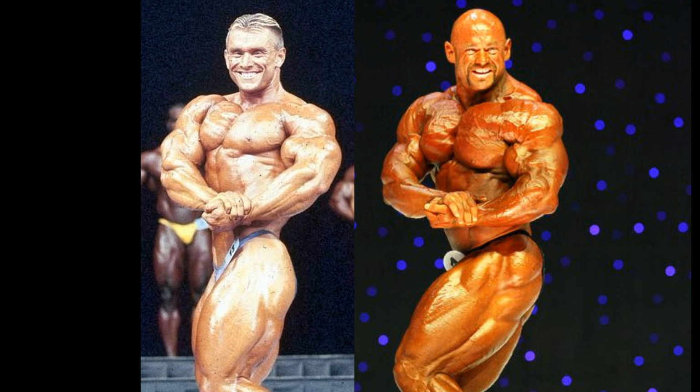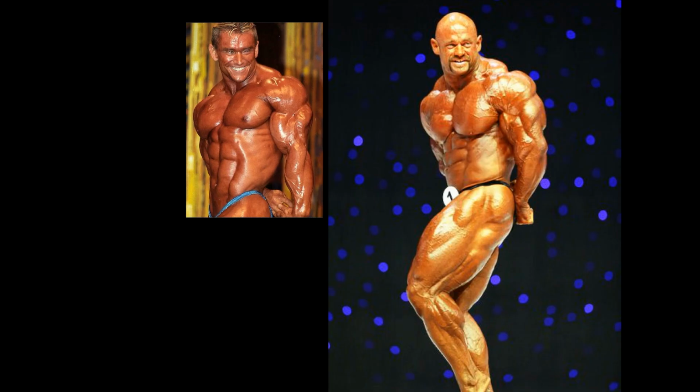But Branch looks a little bit too perfect in this one. So he gets a point. Side tricep also goes to Warren, even though it isn't really fair. You can't see the whole physique of Lee Priest, and this picture is not the best angle. But again, the side shots, Branch Warren looks fantastic in both cases.